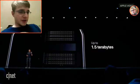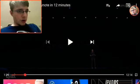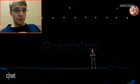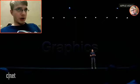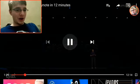How much does this thing cost? Terabytes of system memory. What? My phone only has 2 gigabytes of RAM, and it runs so damn smooth. This thing, on the other hand, has 1.5 terabytes of RAM. I don't know, even Bill Gates doesn't need this much RAM. What the hell is wrong with Apple?